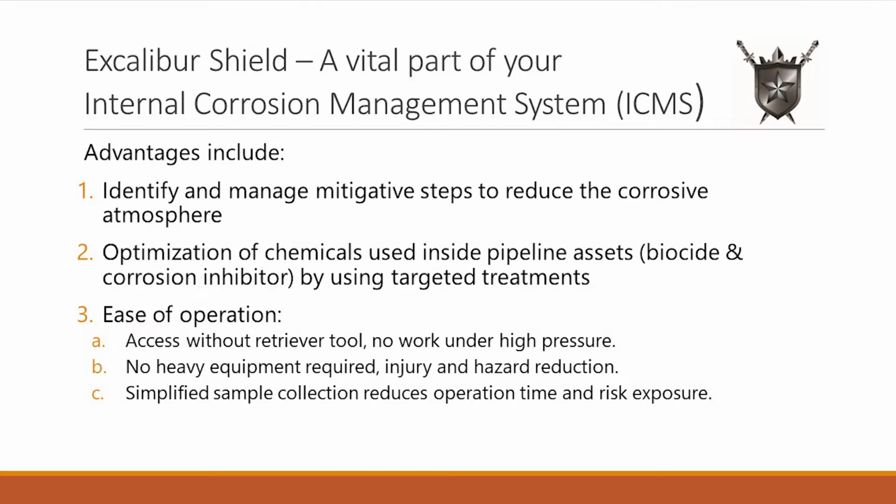By making Excalibur Shield a part of your internal corrosion management system, you can methodically characterize the threats posing to your pipeline. This means identifying the kind of corrosive atmosphere that is present within the pipeline and managing mitigative steps to prevent it. It can also help apply prevention and mitigation measures such as targeted chemical treatment by using just enough amount of chemicals, corrosion inhibitors and biocides within the pipeline to reduce the corrosive atmosphere. Finally, Excalibur Shield can also help check the effectiveness of these chemical treatments.